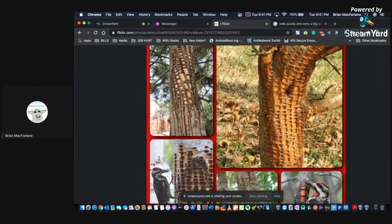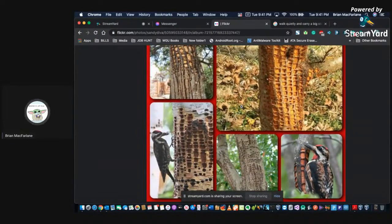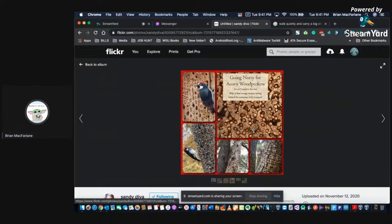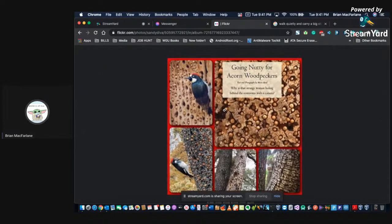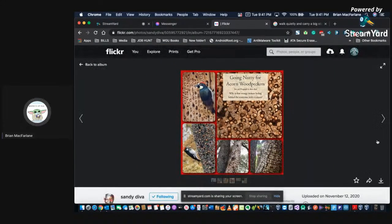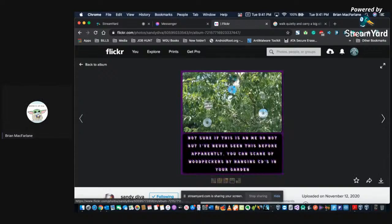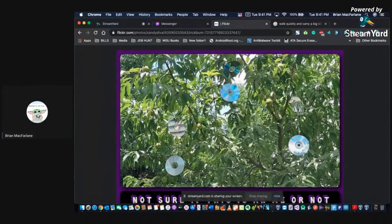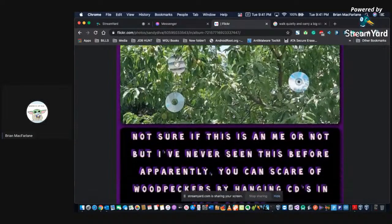Man, you guys see that? The woodpeckers are putting acorns in the tree holes. I know, it freaked me out. I'm looking at it, in the weird tree group, and I'm shaking my head at it. I'm like, no. Oh yeah, now I know what you're saying with the CDs. I see it now. Go ahead, explain it.